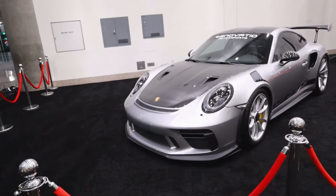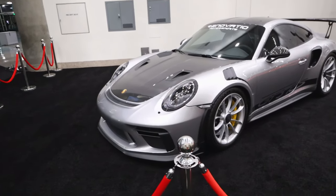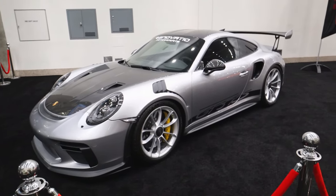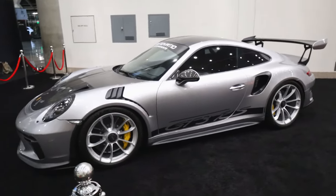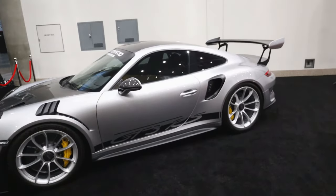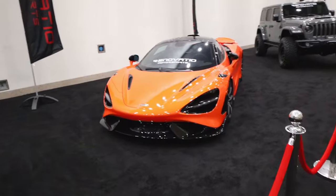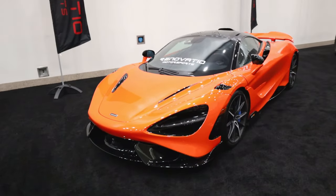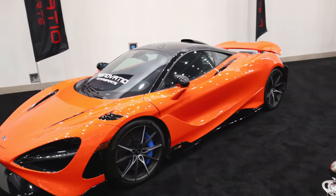Dude, look at this thing. This looks like a million bucks, honestly. She is so nice. Pretty. I wonder how much these are, Andrew? That's more than both of us can afford. Oh my god, I don't even have a net worth. This is the McLaren, definitely. The GT3 RS is bad.